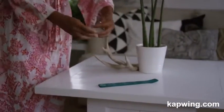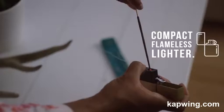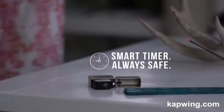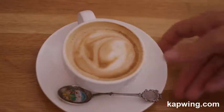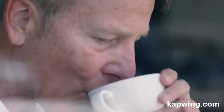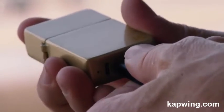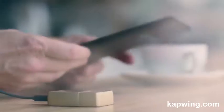With an inbuilt smart timer, the flameless coil cuts out when you've finished, stopping fire hazards before they can even begin. With a supercharged 1200 milliamp hour battery, you can charge through your day for multiple uses. At just 6x4 centimeters and weighing less than 90 grams, the Dual Fuel is a seamless addition to your everyday carry.